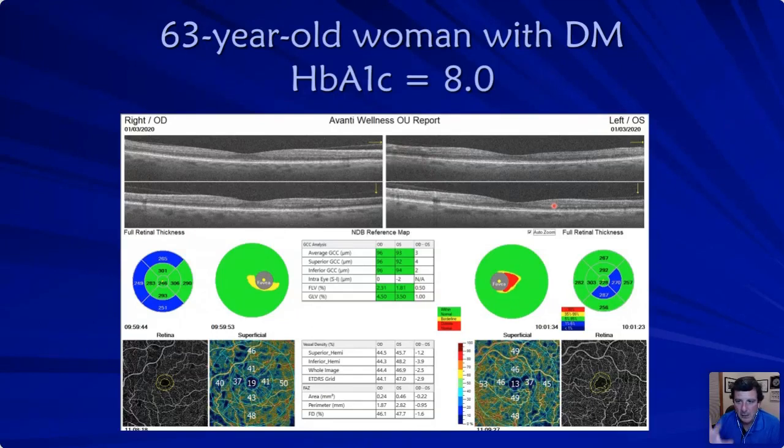4-2-1 rule. I call those the macro changes in diabetic retinopathy. We can pick up some micro changes now. Here's a broad-based vitreomacular adhesion, right? We don't have to really worry about the adhesions. It's the vitreomacular tractions that we have to be concerned about. This is asymmetric, but due to diabetic retinopathy. And that's what's happening in this area right here.